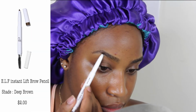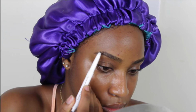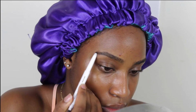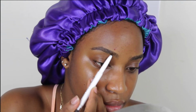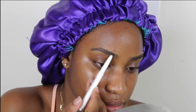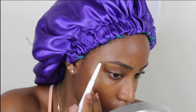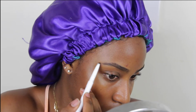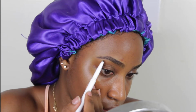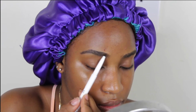So I'm going ahead with the E.L.F Instant Lift Brow Pencil in the shade Deep Brown, and I'm just filling in my eyebrows. Now, I don't really have sparse eyebrows. My eyebrows are full and they have a nice enough size. So I really just go ahead and fill my brows in. When I'm doing this, I'm using light strokes and just filling in the areas that I find need to be darkened, which is basically the whole thing. However, I do not start from the beginning of my brow. I start a little bit away from the beginning and then I darken everything behind that.